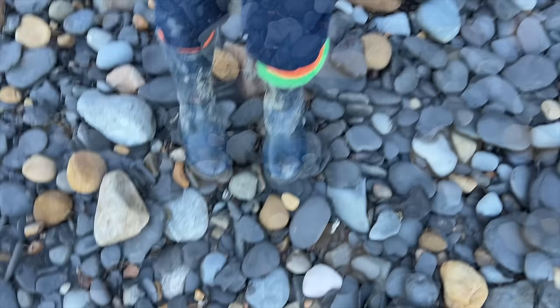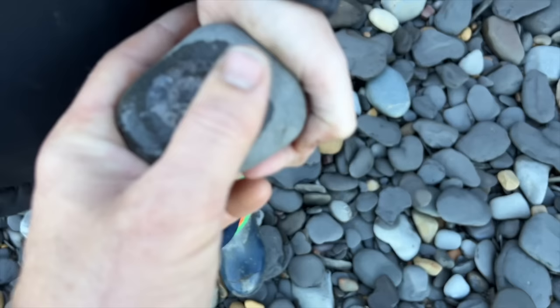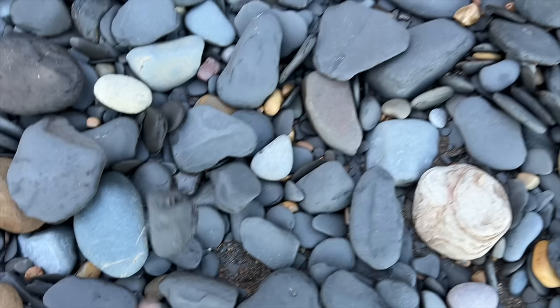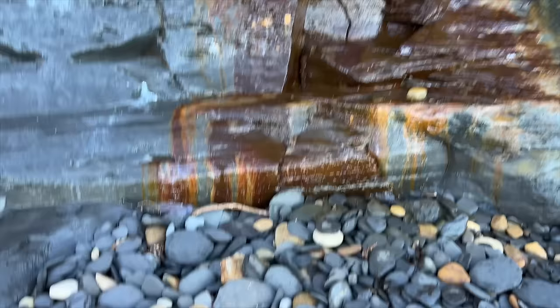James has just found a lovely one there, look. Hold it still. That is a really pretty one, James. Well done. Let's definitely take this one home. There's another little belemnite stuck in the rock. Look at that rock, it's all the water dripping down. Yeah, it's all the iron ore coming out of the cliff.